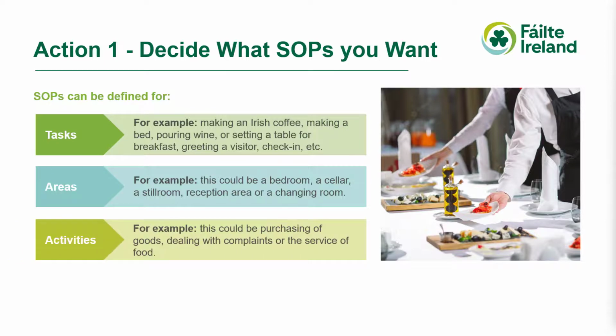Activities. For example, this could be the purchasing of goods, dealing with complaints, or the service of food. Think of where legislation requires you to do things in a specific way and ensure you have SOPs for that, for example, food hygiene or safety.